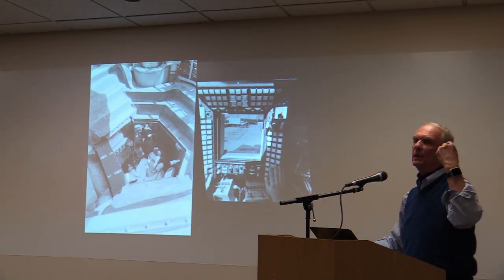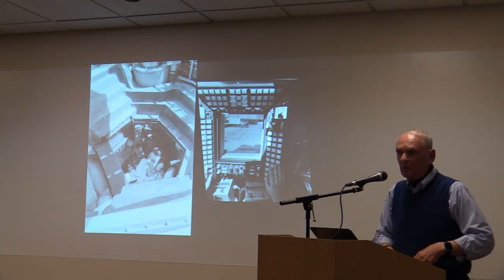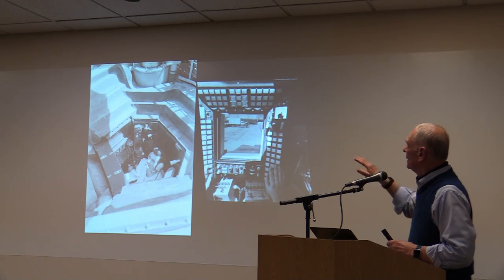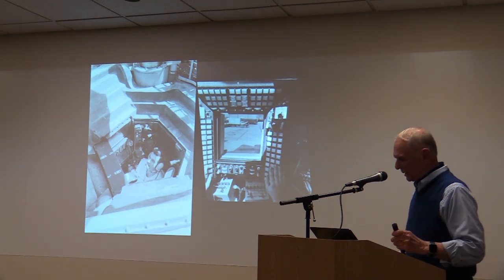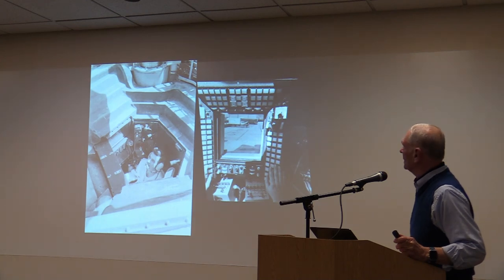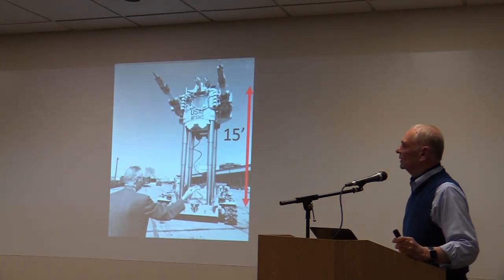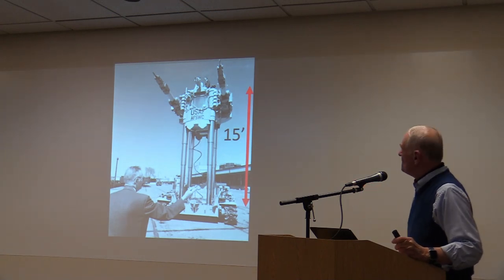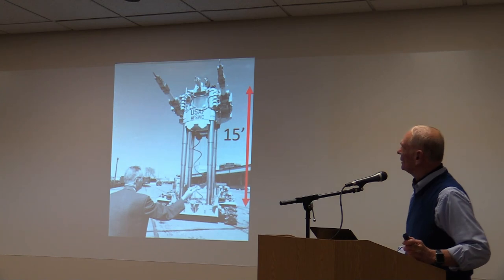And there were cameras. He had a glass in the bottom that he could see down through the Beetle and straight out. And then he had a video of the area around him. It was a pretty complicated thing. This is acceptance testing. It would go up 15 feet. And one of the supervisors is standing up there to give you an idea of the size of this thing.